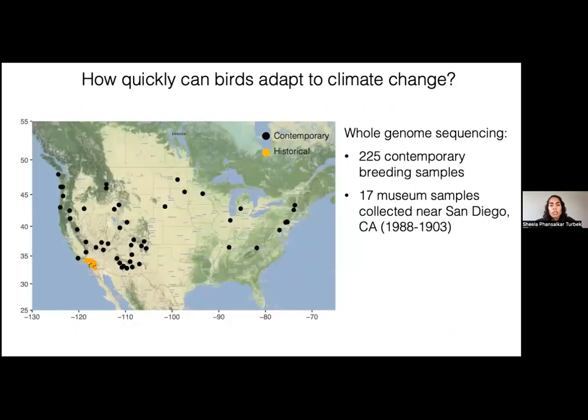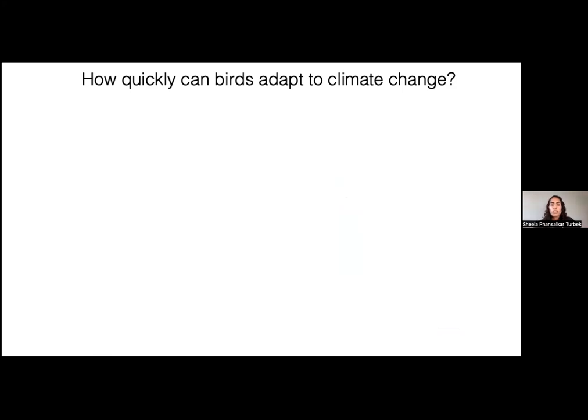So far, we've generated whole genome sequences from 225 contemporary breeding samples from across the breeding range, shown here in black, and 17 museum specimens that were collected during the breeding season near San Diego, California from 1888 to 1903, which I'm showing in orange. And our preliminary analyses show some really interesting changes in the distribution of genetic variation among populations of the willow flycatcher from the past to the present.